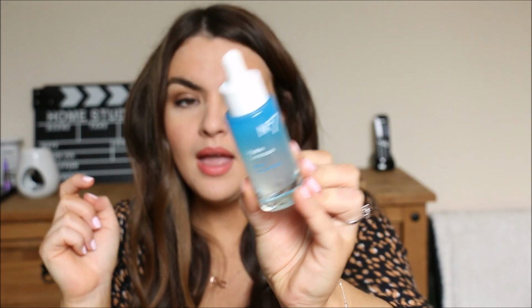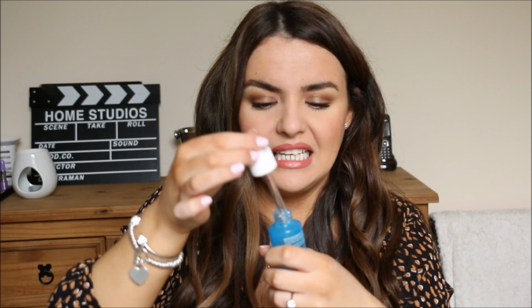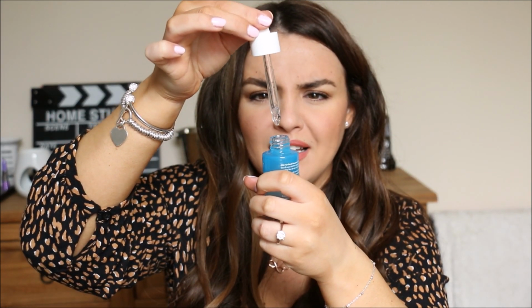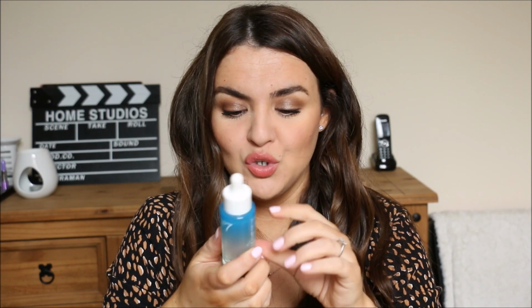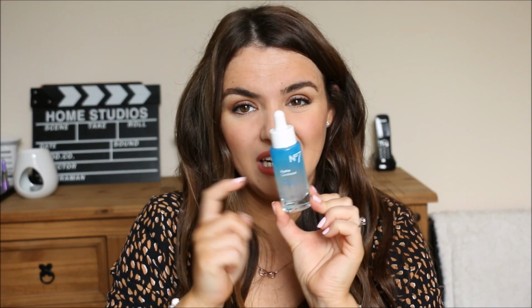7 Hydroluminous Water Concentrate. It's a very liquidy kind of formula. It's gloopy almost, like it's not the most pleasant formula, but it is literally just like a drink of water for your skin. It just instantly calms everything, plumps everything, and my skin seems to really enjoy it. And if you've got any of the No. 7 vouchers, it's a really nice hyaluronic. I really do like it.